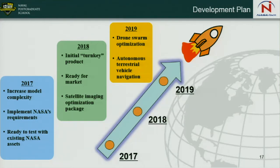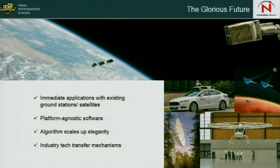So what could we do? Just a quick schedule. We really think if we got started on this in the very near future, we could do demos with NASA, and by 2018 have a product that we could start making available to folks outside of our group. And at that point, if you wanted to talk about commercialization, that's when that product would come out. Then I think once we started looking at that, specifically after the ground stations, we'll start integrating the satellite imaging problems, the drone optimizations, terrestrial vehicles. I think there's a really bright future in this field.